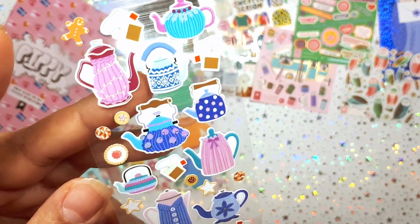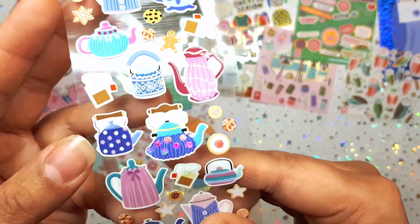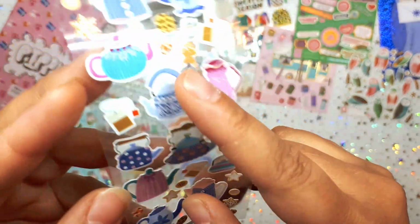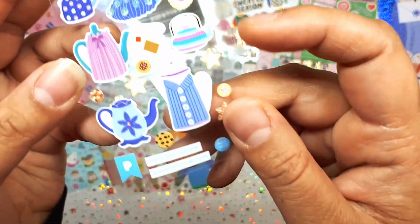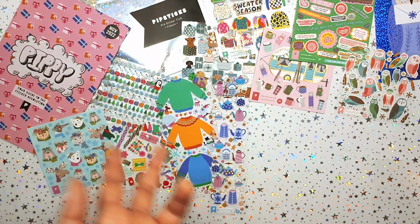So look at how cozy, and the gingerbread. Oh my gosh, and the cookies, the chocolate chip cookies. There's one of the chocolate chip cookies. And it's called Too Cozy Teapots. Very new. I was gonna say cute and then also new, but whatever.